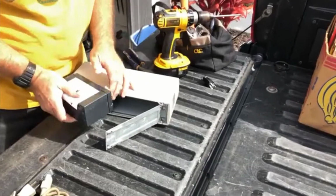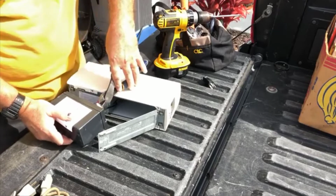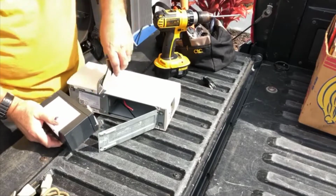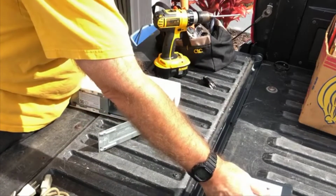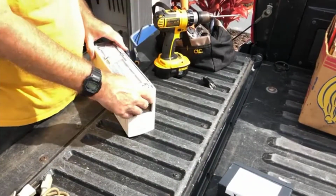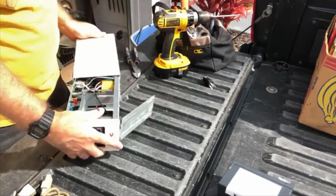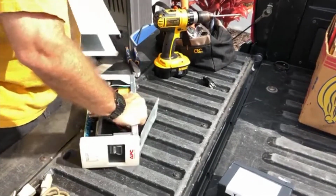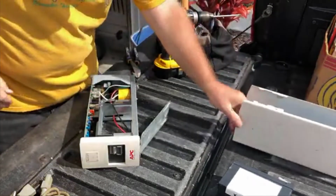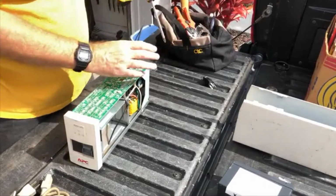That's kind of cool. Where the battery comes out. So there's one battery. We'll have a few of those batteries to come out. Steel shell, shred, power board.